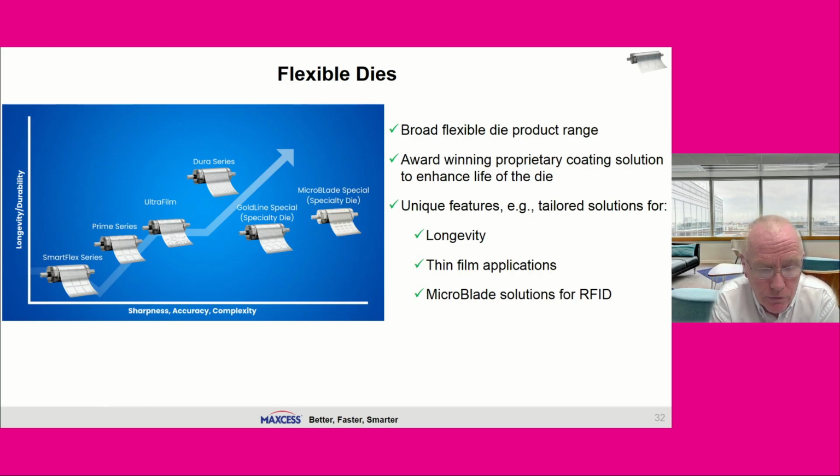So what we now show here on the screen is a very condensed flexible portfolio offering. I think historically as a business we had an array of tools, probably as much as 15 to 20 flexible dies over the years. We've now really streamlined that down to a core base of 4 tools, starting down at the left-hand corner on the Smart Flex work, which is what we class as the economy dies, running in with digital applications, short run work, all the way through to the Jura series, which is the longevity die, chrome coated, can be very complex as well.